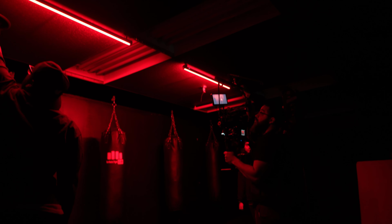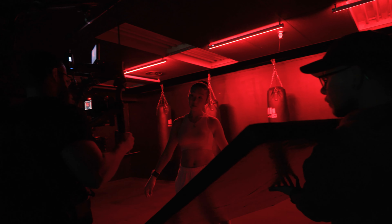We're trying to achieve a silhouette effect here, and before we had the tubes in a row and they were spilling too much towards the camera. So now we have to direct the light back to the wall, so it paints the wall, not necessarily bouncing the light, but we don't get any spill of the light.